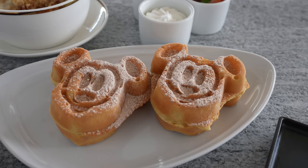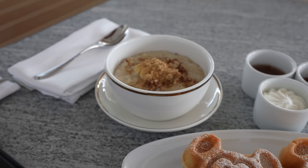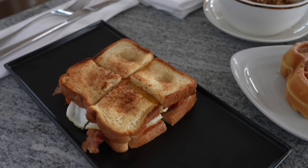There's no better way to start off a day than with Mickey waffles. So we got Mickey waffles. We have syrup and whipped cream and strawberries. Ray has her steel-cut oats because she's trying to stay regular. And she also has a sandwich, but her sandwich has bacon on it. Ooh, Ray, that looks delicious. Mm-hmm. They usually only give you two of these, but... Oh, I asked for double. Ray asked for double, so here we are.